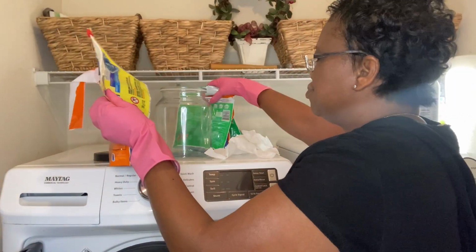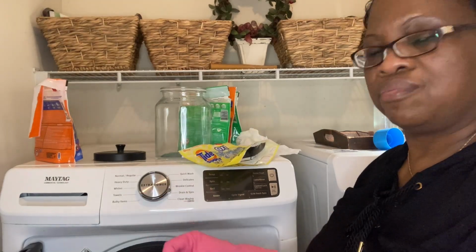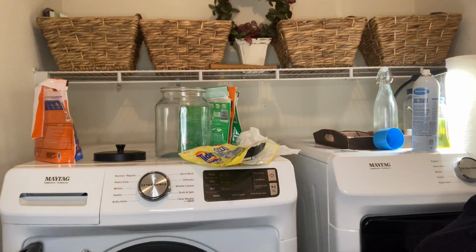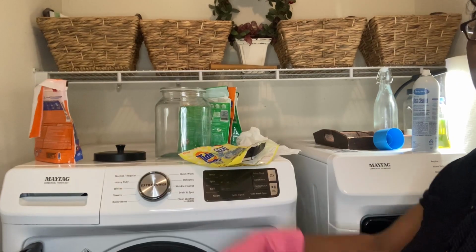Okay, here's those Tide Pods and Gain Pods. You see the look on my face. This is a hot mess. I don't know why I have so many of these in the bottom, but that's okay. We're gonna use them, and I need to get them in their right containers. So let's keep going.